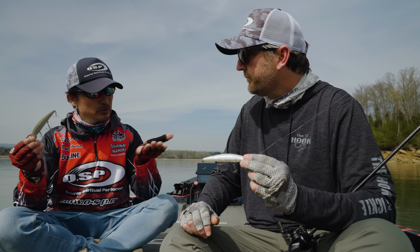Twitching and pause, twitching and pause. Yeah, that's the best way. But the Varuna can do it the same way, both ways. And one of the things that I love about the OSP crankbaits, both the Varuna and the Rudra and the Ashura, is the flashing that it gives.